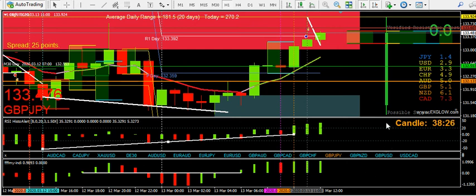So that's the second trade of the day, and as always, guys, never trade what my analysis says. Always do your own analysis and take your own trades.